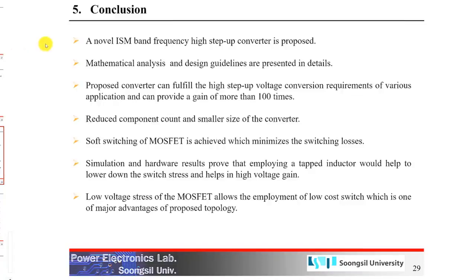As a conclusion, a novel ISM band frequency high step-up converter is proposed. Mathematical analysis and design guidelines are presented in detail. The proposed converter can fulfill the high voltage step-up conversion requirements of various applications and can provide a gain of more than 100 times, with reduced component count and smaller size. Soft switching of the MOSFET is achieved, which minimizes the switching losses.